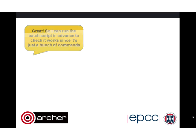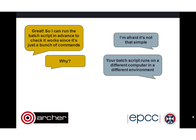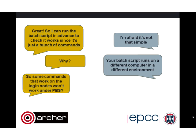So some obvious questions you might have. You might say, well, that's great, I can just run a batch script in advance. If I want to check that it's going to work on Archer, I just run it in advance on the login nodes, and if it works, it works. Okay, that's fine. Unfortunately, it's not that simple. Why? Well, your batch script actually doesn't run on the login nodes. It runs on a different computer with a slightly different environment, and that's where some of the complications lie. Often you don't encounter these with very simple parallel programs and simple scripts, but they can bite you later on.